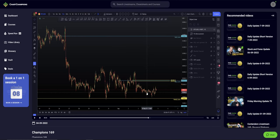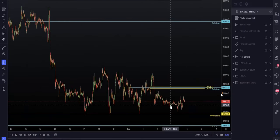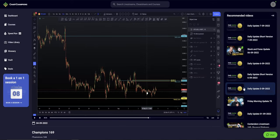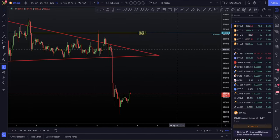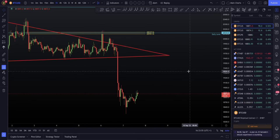So you can see real simply, my answer here is yes, it's definitely a place that we want to be ready and waiting for, the daily in the CC. As I go on to say, you want to see the reaction off of this. If you go straight through the level, there's obviously no trade. If you get the reaction that you want, then we get this short trade set up.